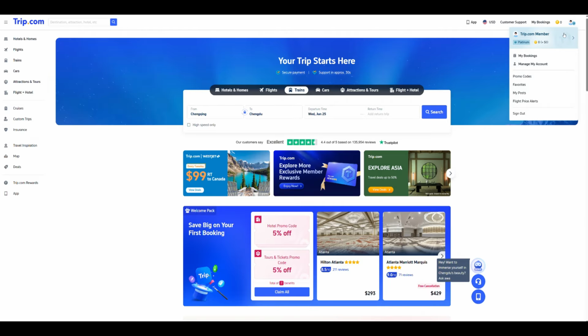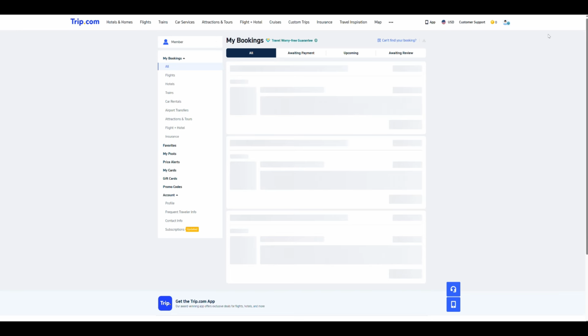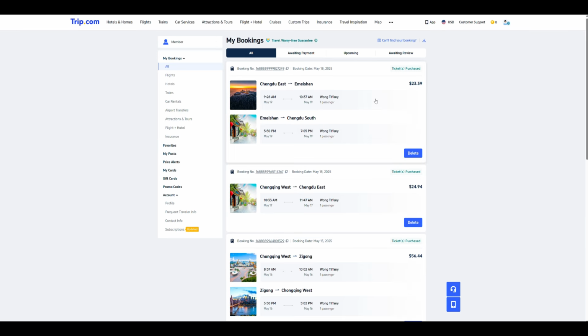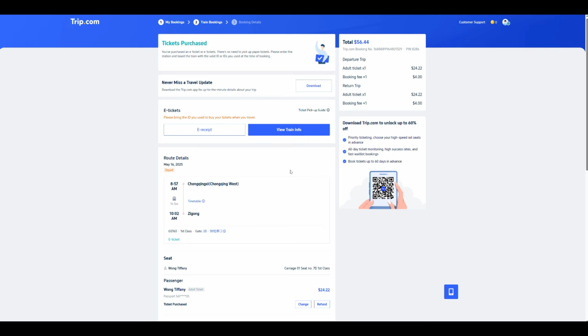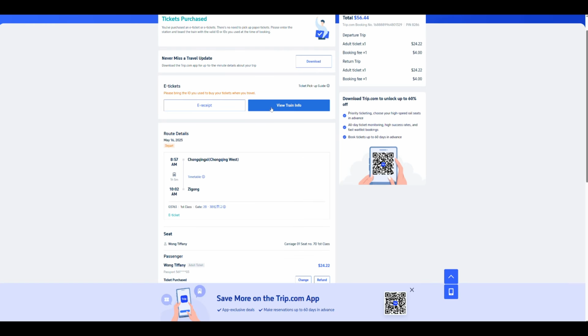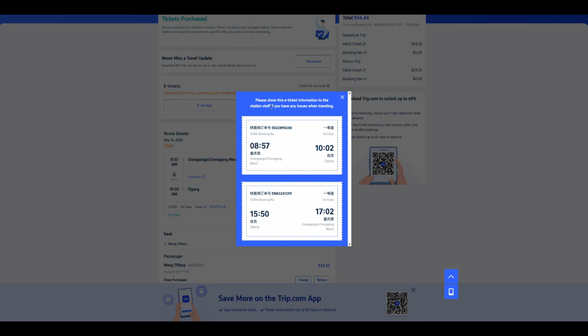There might be a time where you pre-bought a train ticket and realize you just can't catch the train. You don't have to rebuy it and can actually change it at the station. Go to trip.com and open your ticket under your bookings. Click on train info and grab the number at the top, the one that starts with the E. Give this number to the agent at the service counter and they'll be able to rebook your ticket for you.